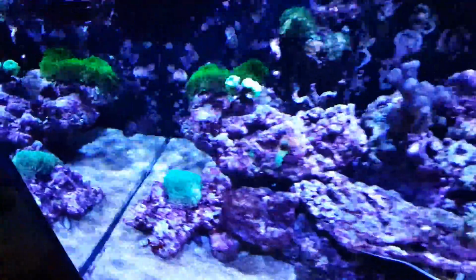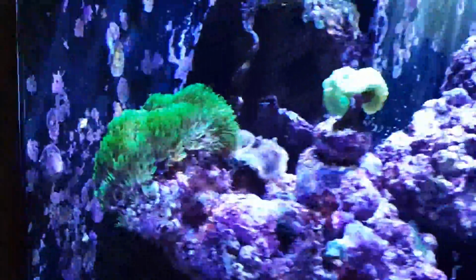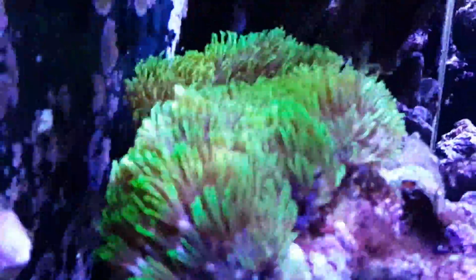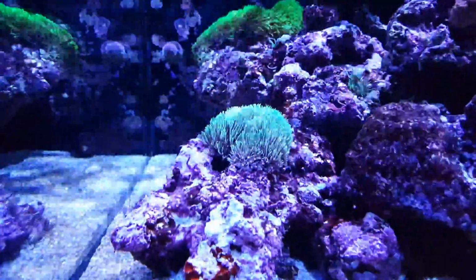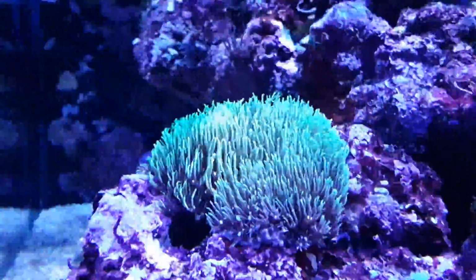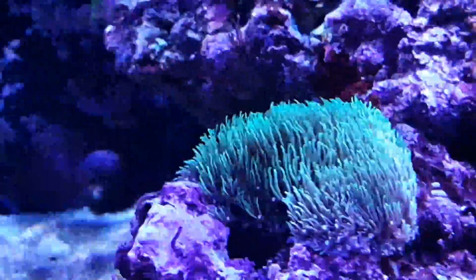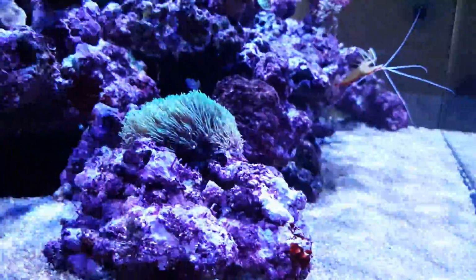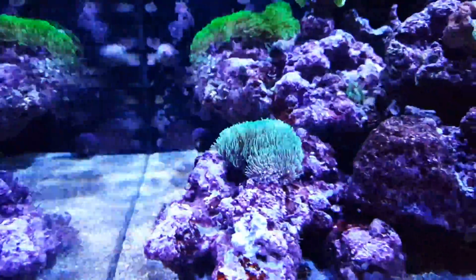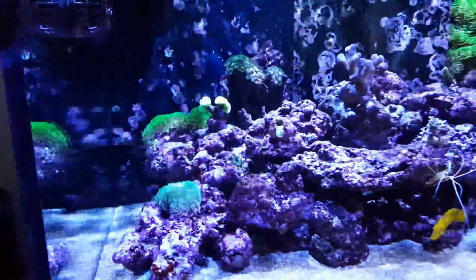There's another colony of it over this side, which is doing great as well, and the same again, I want that to spread onto the back wall and up and round. There's another little colony of this emerald green GSP that's doing well, spreading onto this rock. Not sure what I'm going to do with this actually. Should really put it somewhere self-contained. Again, I don't want this GSP just completely dominating the whole tank.